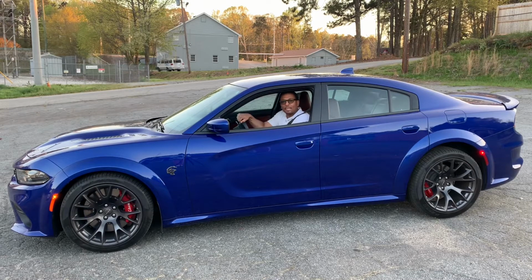Alrighty, well that's our review of the 2021 Dodge Charger Hellcat Redeye Edition. Not sure if I would drive this car every day as a commuter car in a place like Atlanta, but it's always nice to know you got a few extra horses in here when you need.